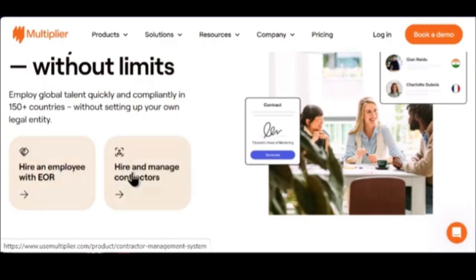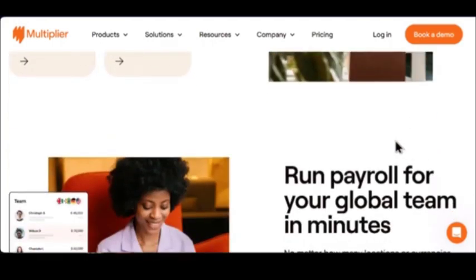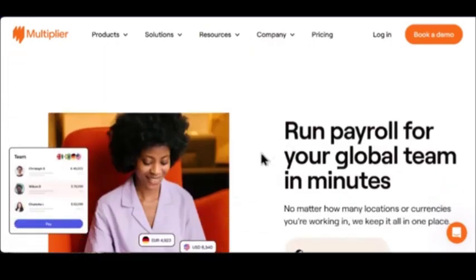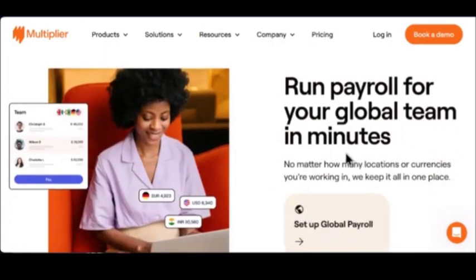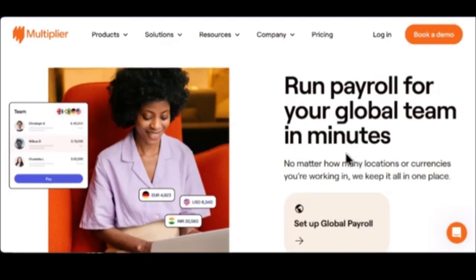Now let's look at payroll magic. When it comes to payroll magic, it converts currencies so you don't accidentally pay someone in Monopoly money. But the con is that tax compliance sounds fancy until you are audited by a tiny island nation.